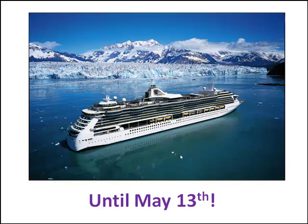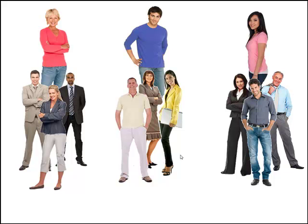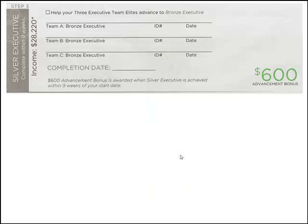Now, I want you to think about what this really is. All they're asking you to do is bring 3 business builders in within a 21-day span, any 21-day span. Then help each of them to bring in 3 more business builders. If you can get that done by May 13th, you're on a cruise. That's 12 people. I want you to look at this picture and really understand that. Count them. That's only 12 people. 3 you brought in personally, and the rest you worked with them to bring in. Amazing. You're on a cruise. Beautiful cruise to Alaska.